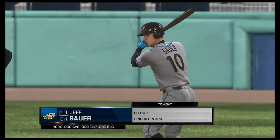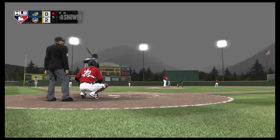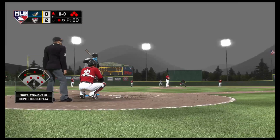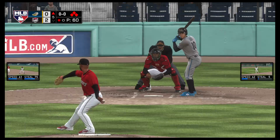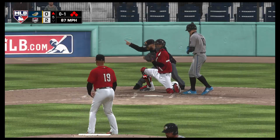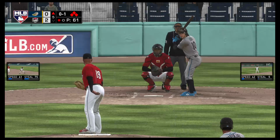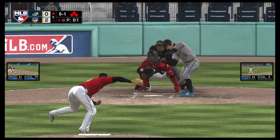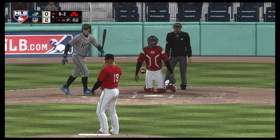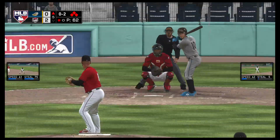Number 10, designated hitter. Standing in, Jeff Sauer, as he'll look to bring home that tying run from second with a base hit into the outfield. From the stretch. Splitter here, and it's taken for strike 1. This is a situation where you have to step out of the box and tell yourself, my job is to get the runner in from third. It'd be nice to gap one and get them both in, but you want to take a little pressure off you offensively and just focus on being productive.